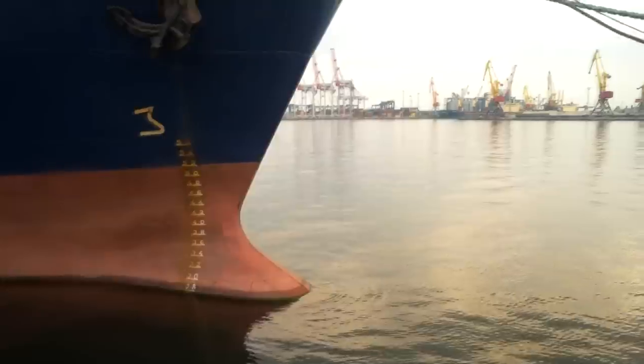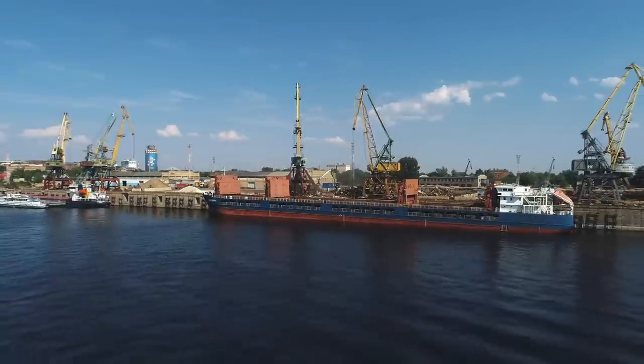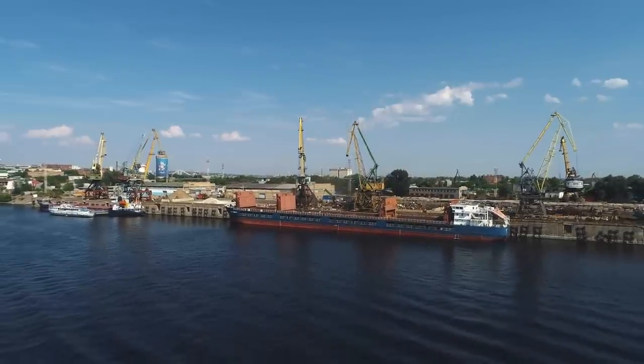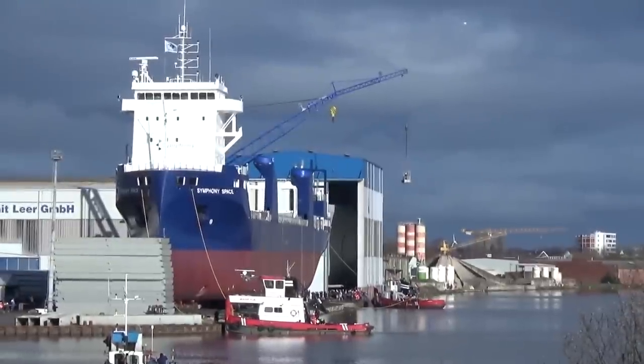It was the sixth and last of this design of ship that was built by the yard for Symphony Shipping, and has since been sailing mainly around Europe between ports in the Mediterranean and the North Sea. As it was the last of its type to be launched, the day when it first left the dry dock for water attracted a large number of spectators, and they weren't disappointed by what they saw.